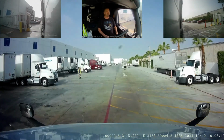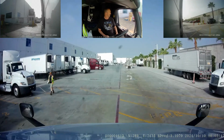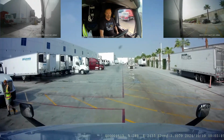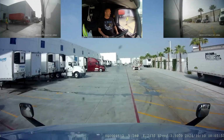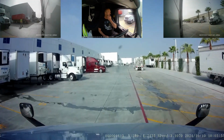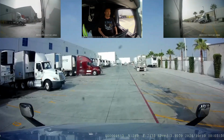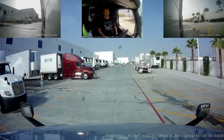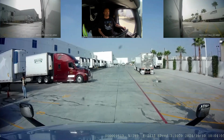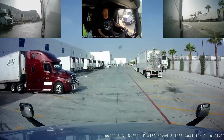Okay, we're gonna dock into door 13. I'm not gonna be able to get to it until Leonard's moves though. And it looks like Leonard's is sliding his tandems right now. Okay, and we see a JCT drop trailer there, so we do still do dropping hooks here. Yeah, definitely gonna need him to move first.